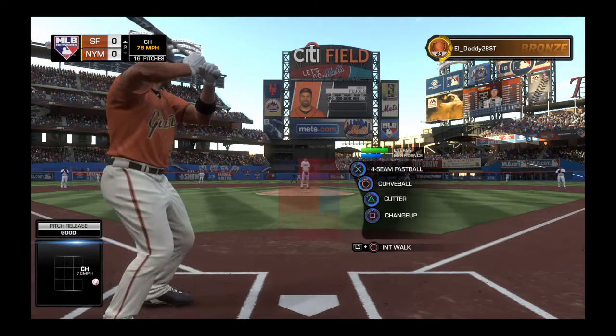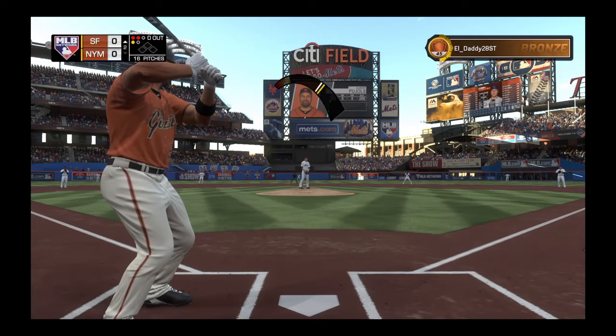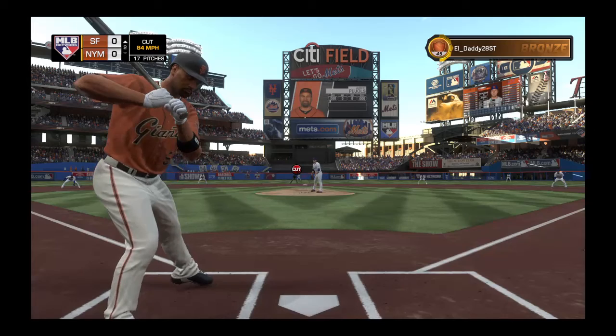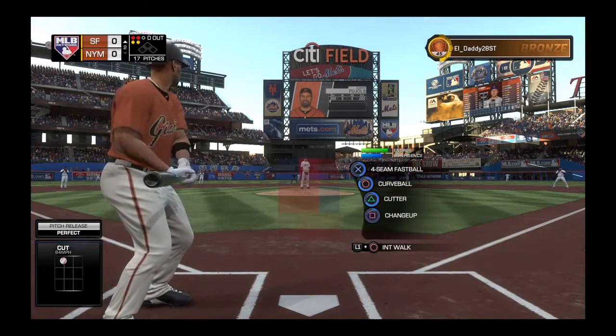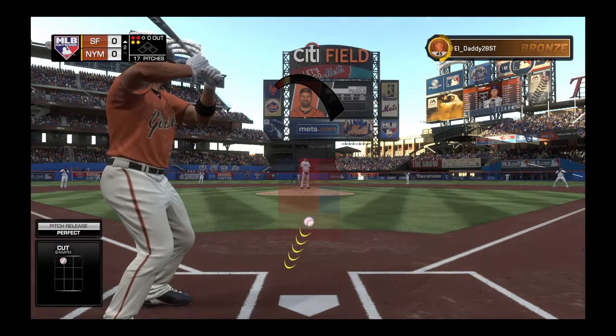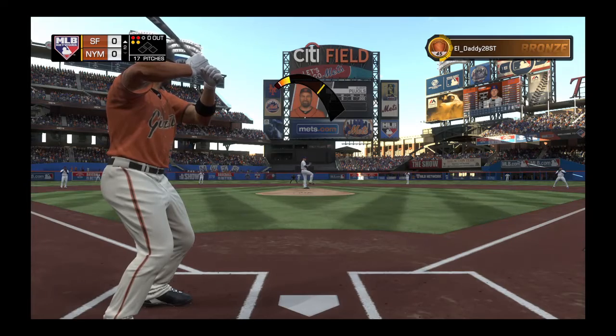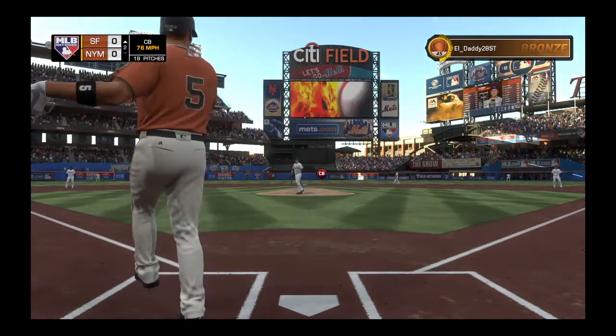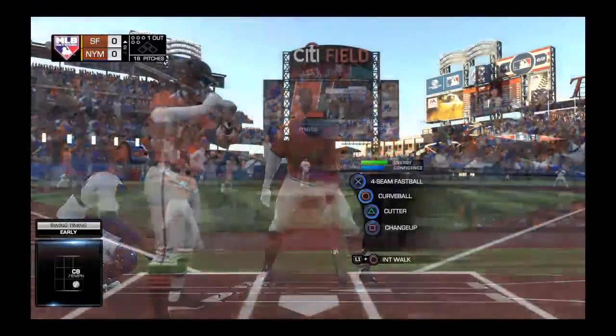Changeup just off the black, and it's 2-1. Into the windup. Here's the 2-1 pitch. And that pitch catches the inside corner. 2-2 count. Here it comes. And Albert swings and misses as he's set down for the first out.